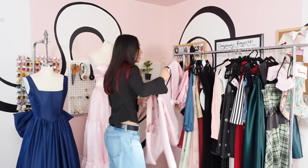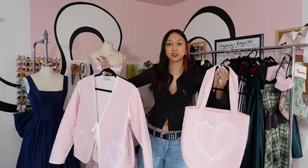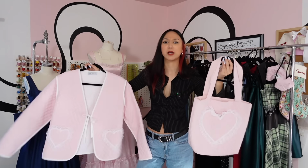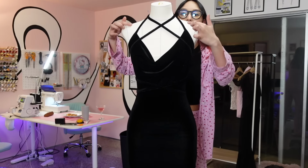Has the heart pocket because it matches this jacket, and I had extra fabric of this and I asked you guys what I should make and everyone said a tote bag. So I can't wear them together because I look like a giant baby, but individually they're cute. Then I also made this little cowl neck gown. Okay, it's hard to tell in the form, but you'll see the clip.